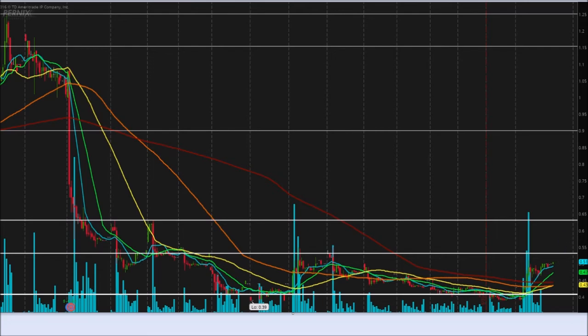Now, if you're risky, you can buy it open, but I would not recommend that. What I would recommend is waiting for 54 cents to break. And if 54 cents turns to support, we might see it run up to 64 cents. Now, if you're very conservative, you can actually wait until a potential break of 64 cents. Now, that might not happen. Of course, nothing's a guarantee in the market.